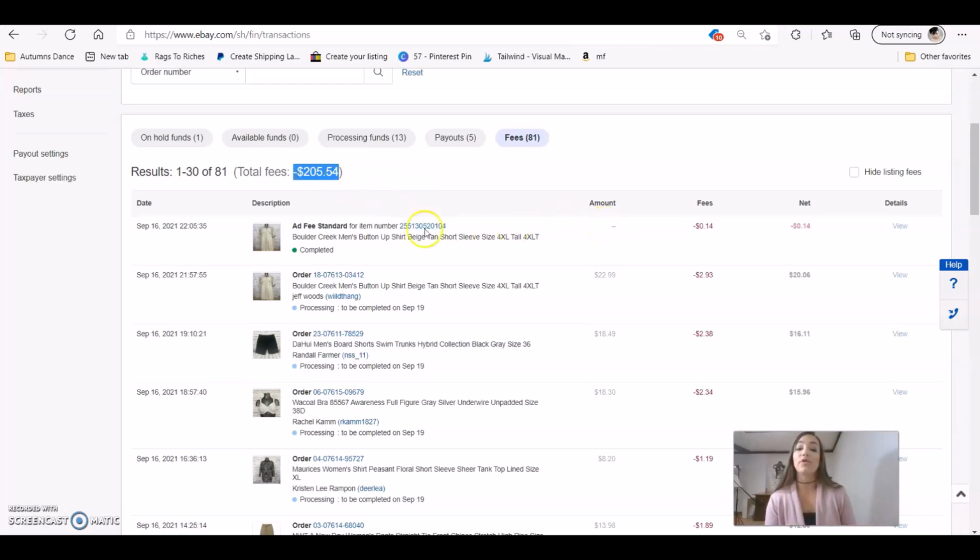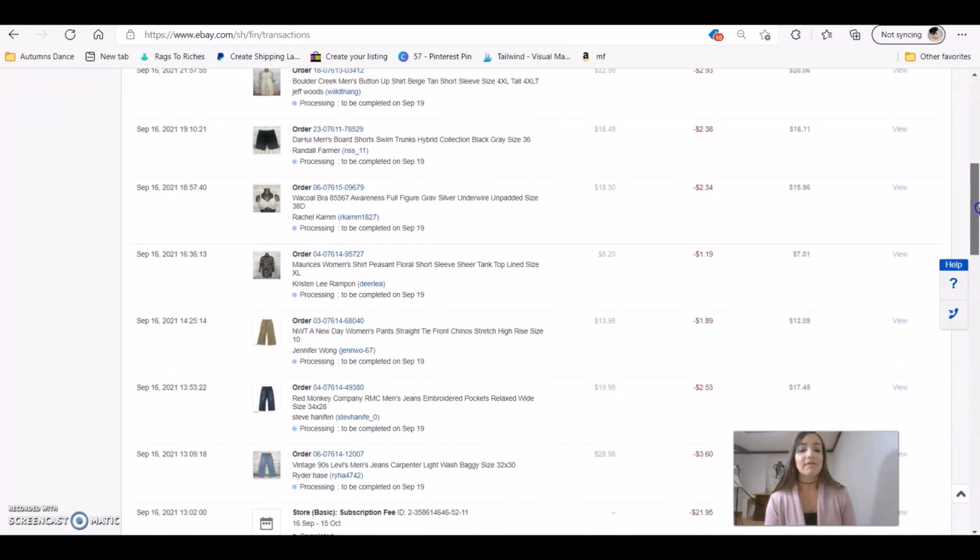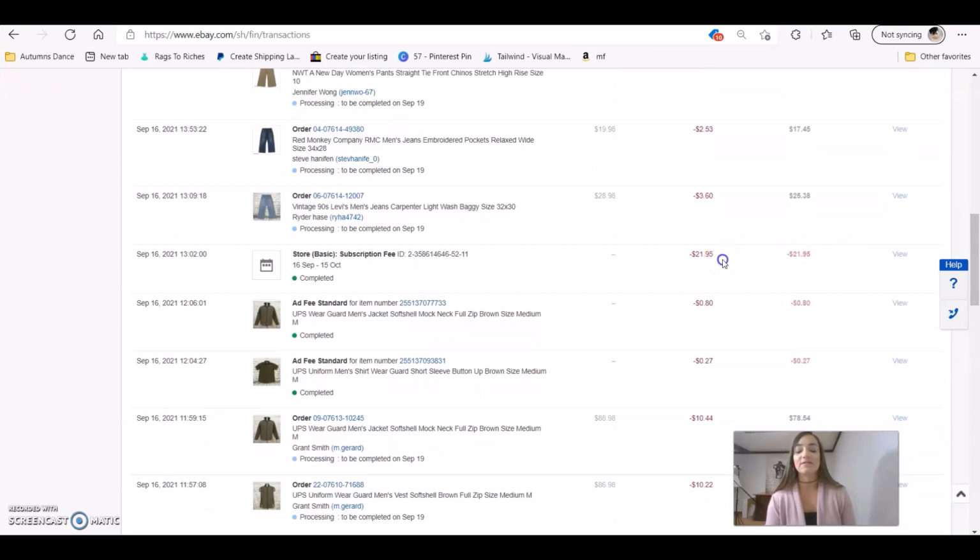Now, this includes ad fees. I actually pay to promote all of my items, but only a small portion actually sells through those ads. And so I have fees for that. So this bigger size shirt that we looked at, you'll see a fee here of $2.93. That's the standard fee that eBay charges once it sells. And then there was also a 14-cent fee, and that was my cost to promote that item or to show it as an ad.